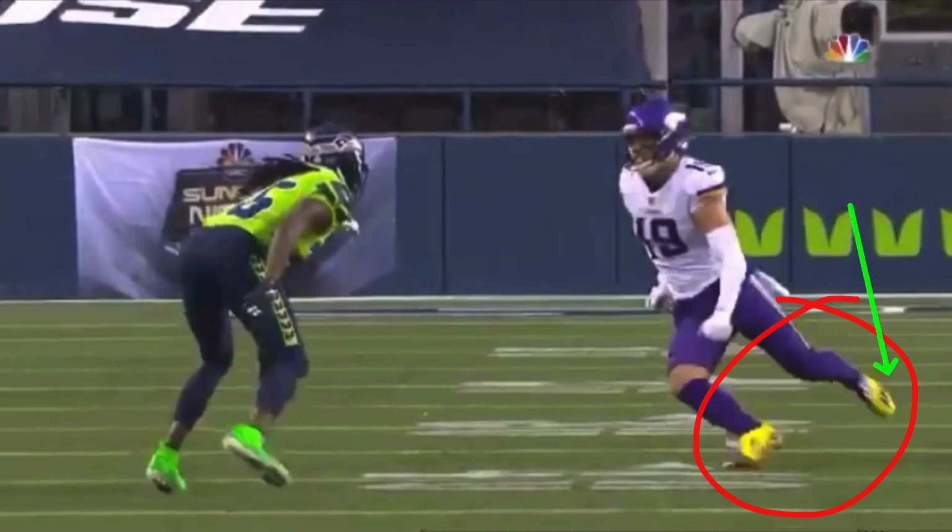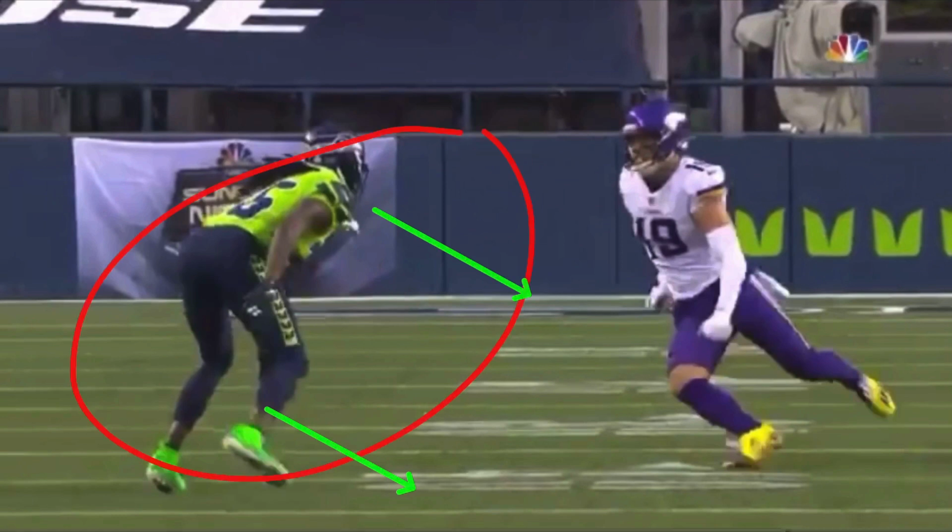Now, if you do all of that right, you can still lose on the route. And how you're able to lose on the route is if I create that explosion and then I just cruise. I just take it for granted, right? So when you get to this position, you get this DB off balance. You get him to lean a little bit on this 1-2 or any kind of double move or any kind of just heavy indicator cut.